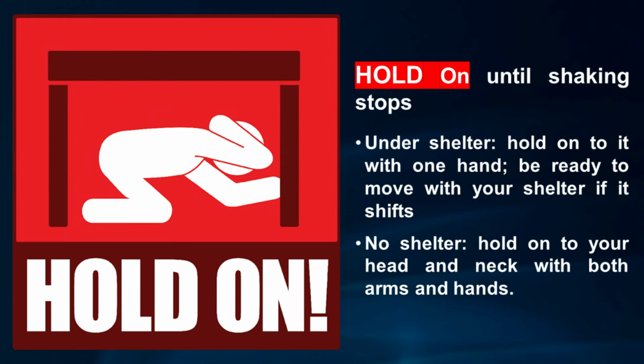An earthquake lasts for about 1 minute. Hold on while the ground is shaking or until the alarm stops. Also, hold on to heavy things like your chairs, desks, tables, or the wall during the shaking. When the earthquake stops, stand up and evacuate.